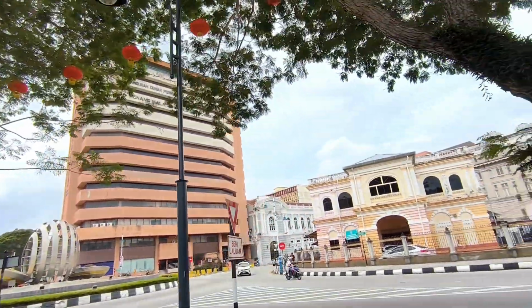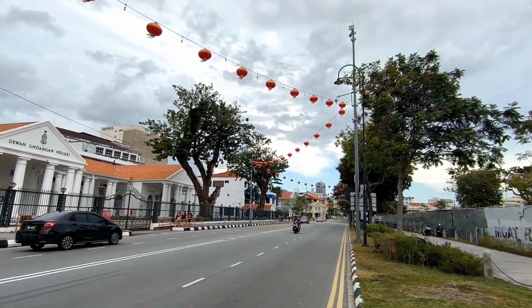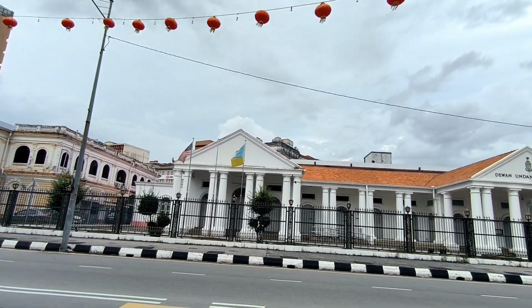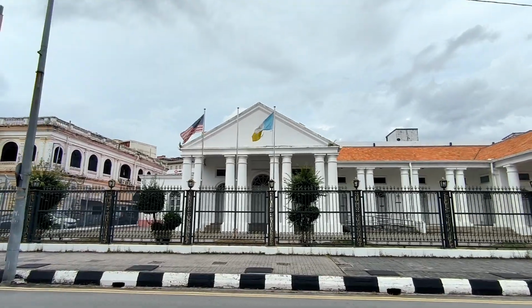So what do you think, guys? Do you think the Penang Malay Chamber of Commerce looks great in the grand scheme of things? Because I don't think it does. This is pretty much the parliament of Penang. And look at this street. They still have the Chinese New Year decorations up, which is great to see. And this to the right is the flag of Penang, the one with the palm tree. Let me zoom in on that.